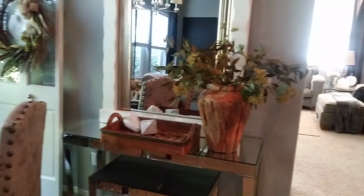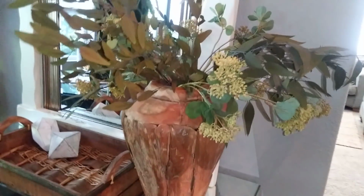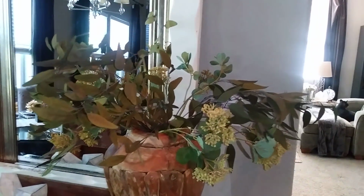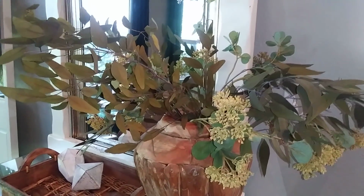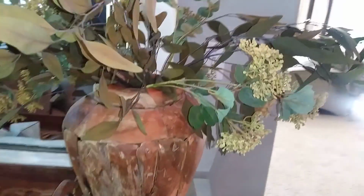So let's look at this first. This is just a coastal, what is it called? Driftwood vase. And then I have some of my eucalyptus in it, which I love that muddy olive color. And then I have some faux mustard seed in here.